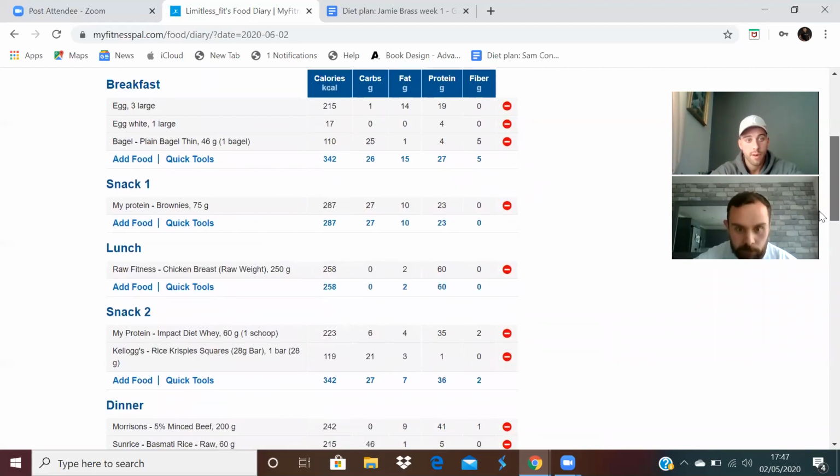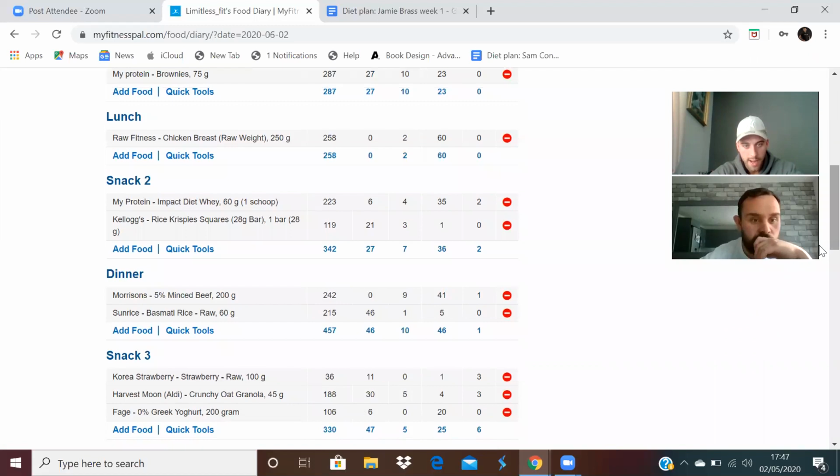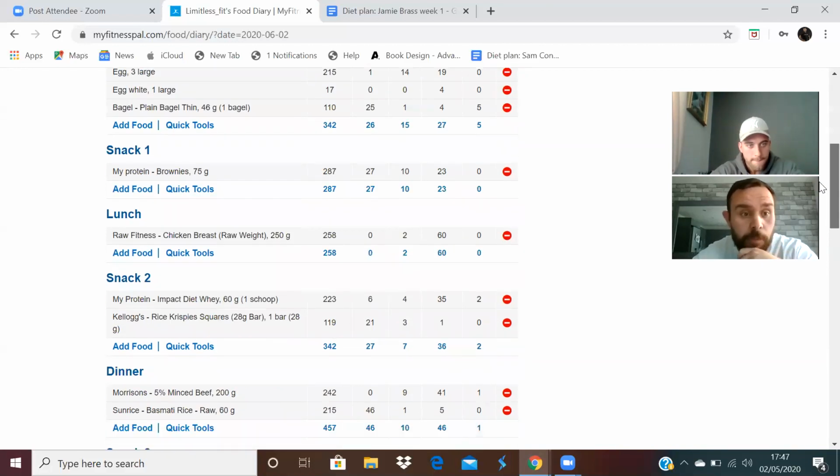Would you be happy with that for a general meal? Aye, we'll go with that. So a little bit less carbs, but a little bit lenient on fat. Just to take you through, your egg meal in the morning contains only 26 carbs, 15 grams of fat, 27 protein. So you could just have anything that would slot into that. Oh yeah, definitely. Just sort of play with it, isn't it?